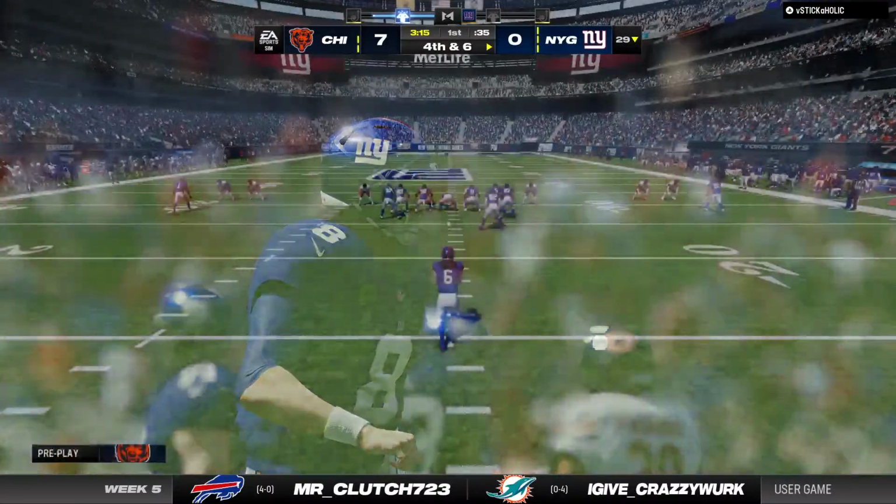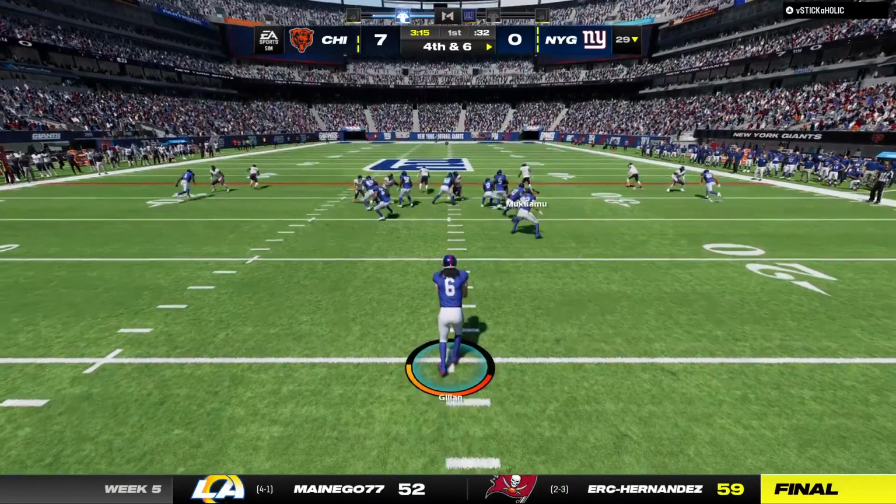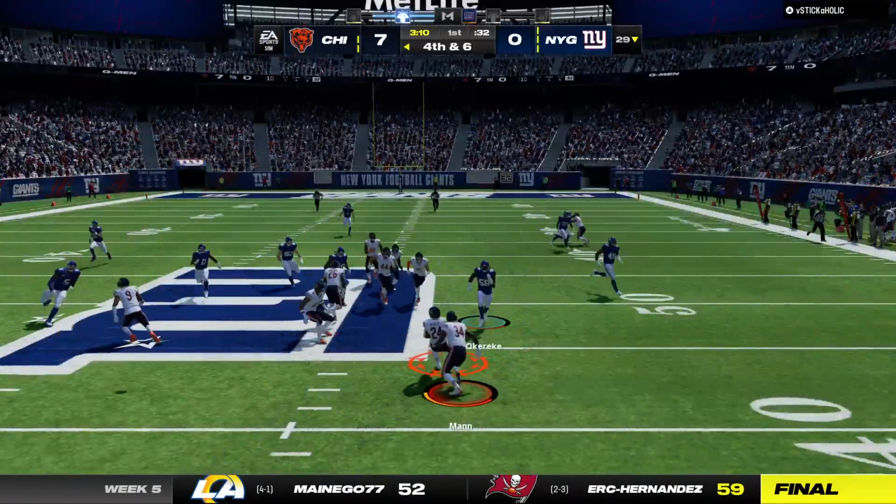I think they're going to have to sit down and talk about what worked for them last week in their win. Sometimes you over-game plan, overthink things, get back to what works.